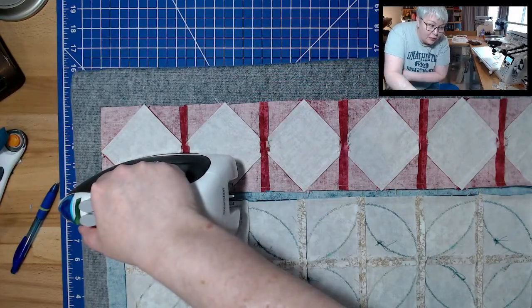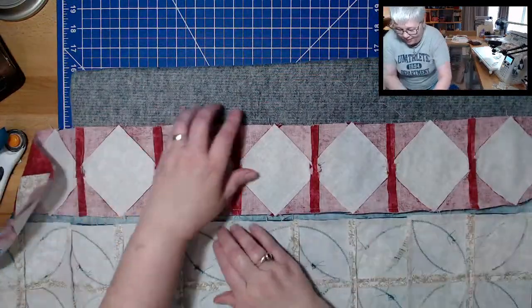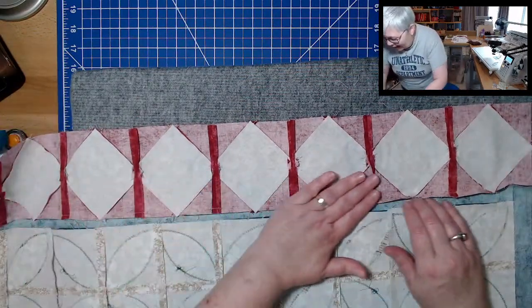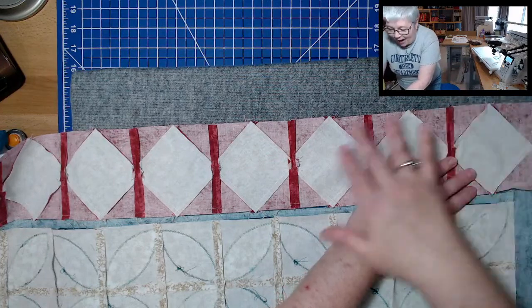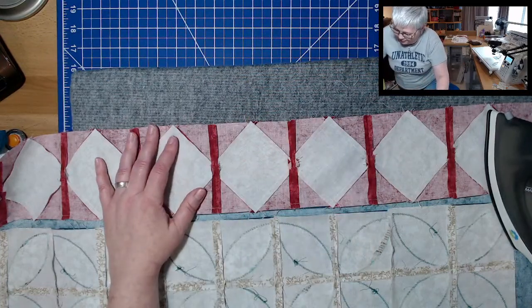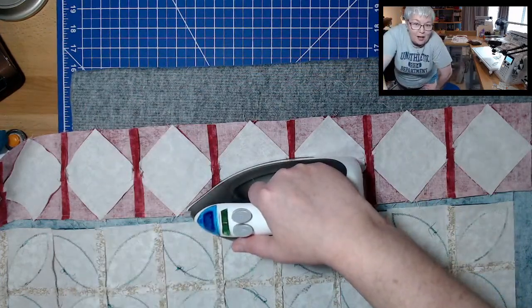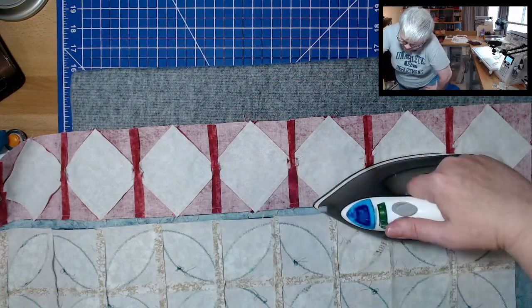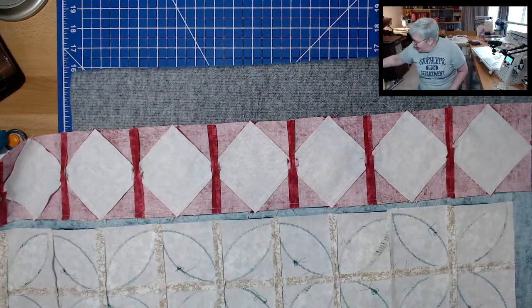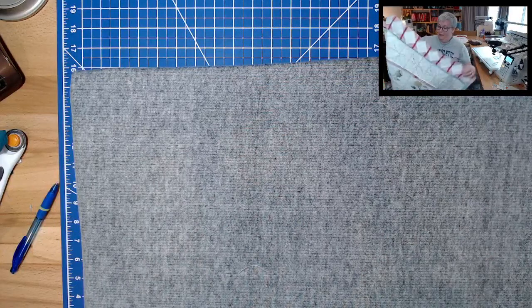Actually, these two first borders went on a lot easier than I thought. They did not give me half the fit that I thought they were going to give me, even being as wonky as they were. I was kind of stressing out about adding this border on. It actually went on a lot easier than I thought it was going to. So now I can take a deep breath. I was laying in bed this morning and I was like, man, I wish I would have paper pieced those. I think I would have had a much easier time today in the live. I hope it goes okay.